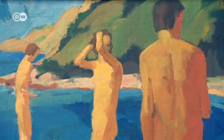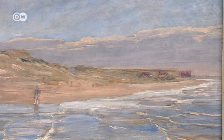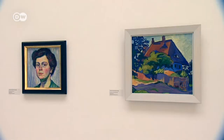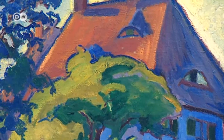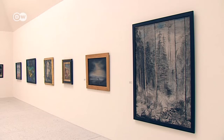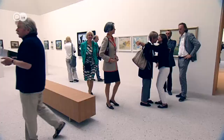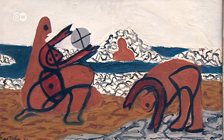The debut exhibition includes 170 works. With paintings from the early days of the art colony, the modernist era, right through to the present day. Many prominent artists are on show at the museum. The exhibition includes this piece by Lionel Fanninger. And this one by Ernst Wilhelm Ney.